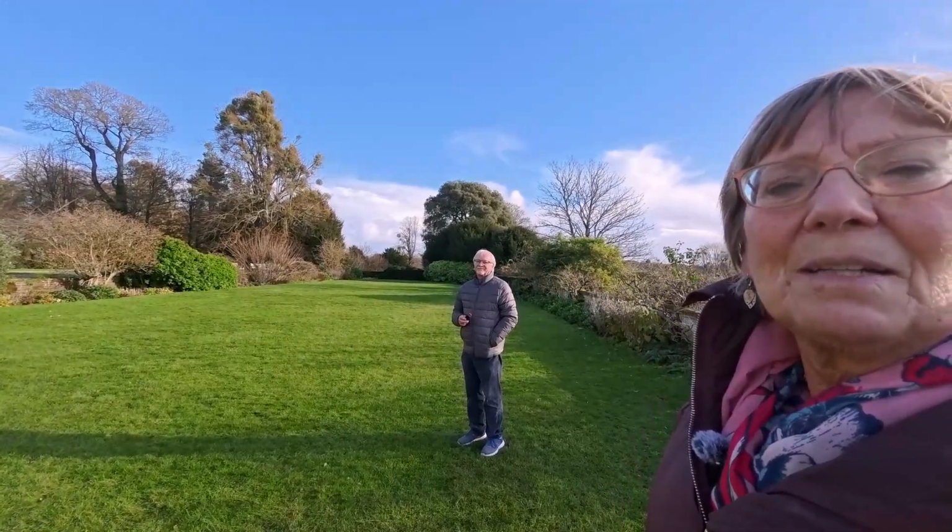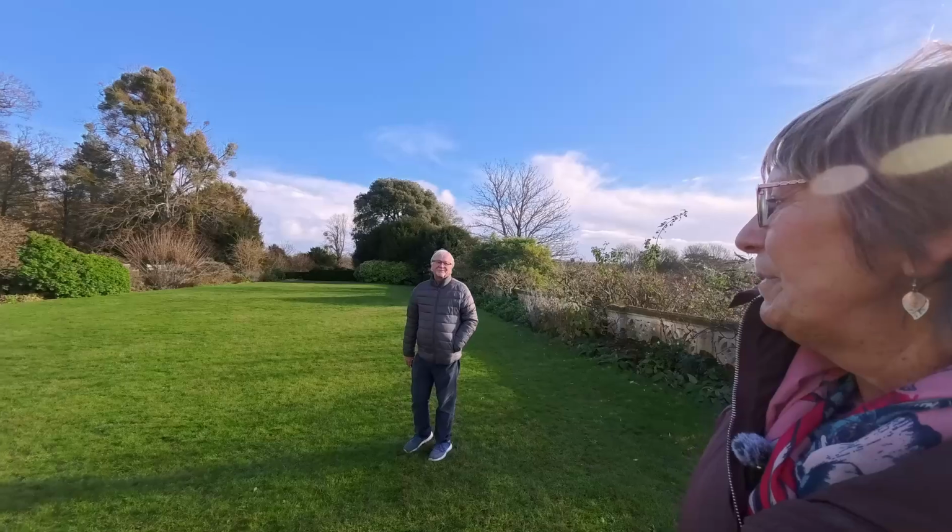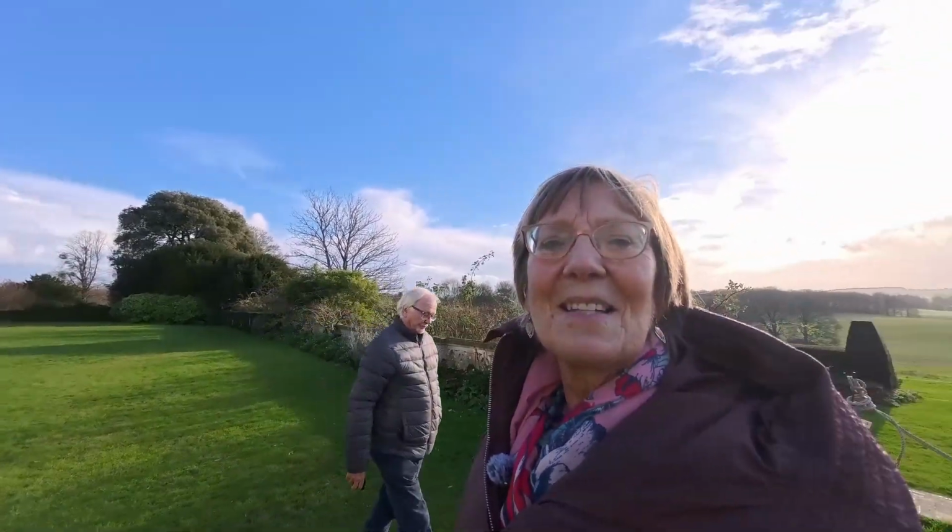So there's Mike. I think we're going to head off, have a bit of a walk before we head home, although I keep thinking the cloud's coming over and then it clears again. But just look at that view behind me. Oh, well, that was a beautiful view of Mike as well, of course. I actually mean the countryside.